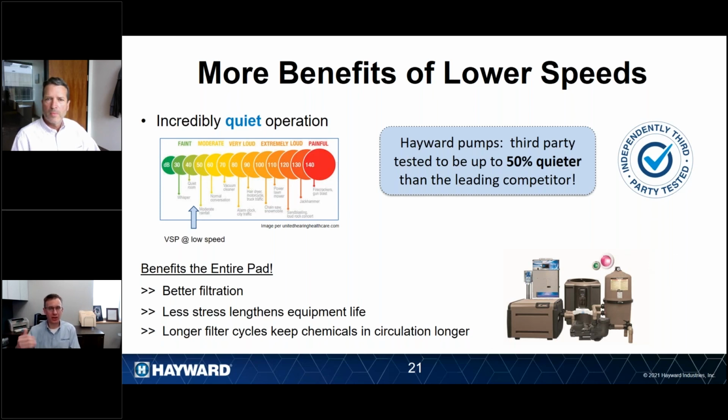It goes back to the affinity law, without getting too deep in the weeds, because when you run a pump at a lower speed, you get a lot less power consumption. It's not directly related to the affinity law, but along those same lines, you get substantially quieter operation. So we have sound data that we can make available for specific models, but from a high level, you're seeing a dramatic drop in decibel level.